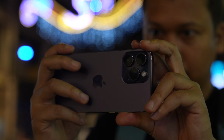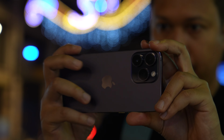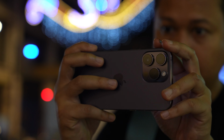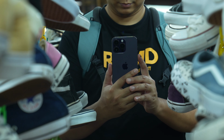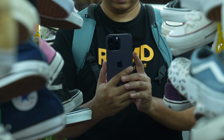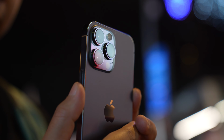On the other hand, the iPhone 14 Pro Max's biggest update is the higher resolution main sensor. It now packs a 48 megapixel sensor with an f1.78 aperture lens, replacing the frankly dated 12 megapixel shooter of its predecessor. On top of that, this new sensor also comes with a second generation sensor shift image stabilization technology.